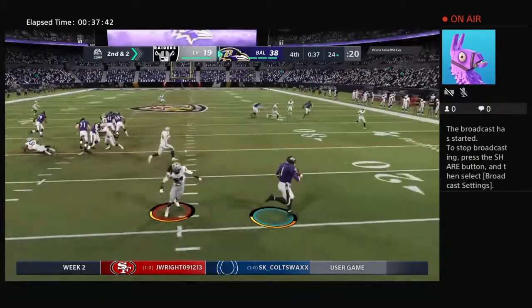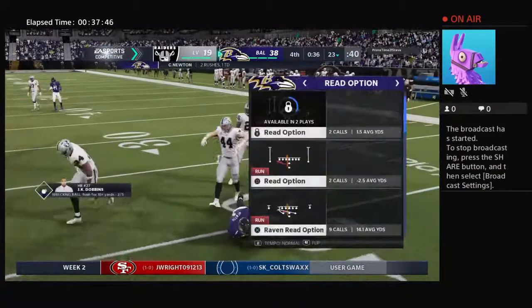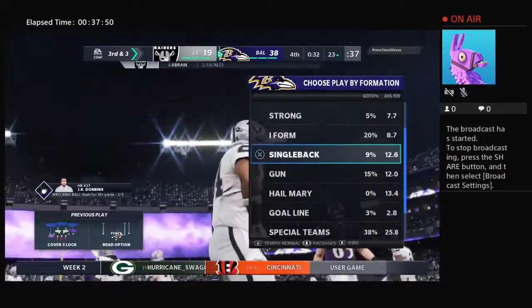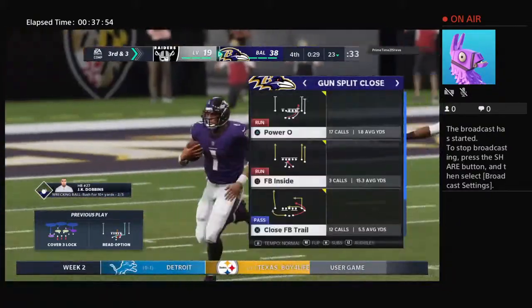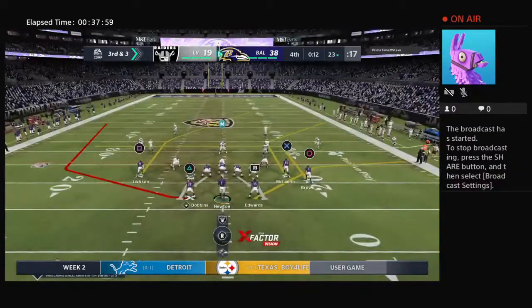On the option, here's Newton. And he will lose yardage here back at the 23-yard line. The tackle. I tell you, he brings the wood when he comes flying up in run support. He may be a safety, but he hits like a linebacker.